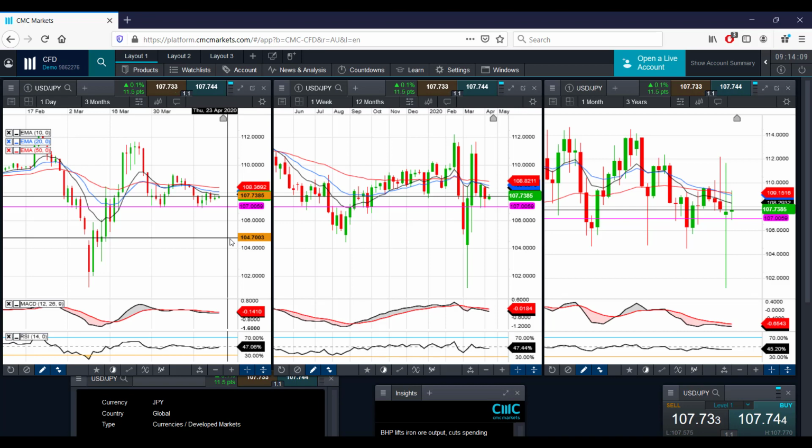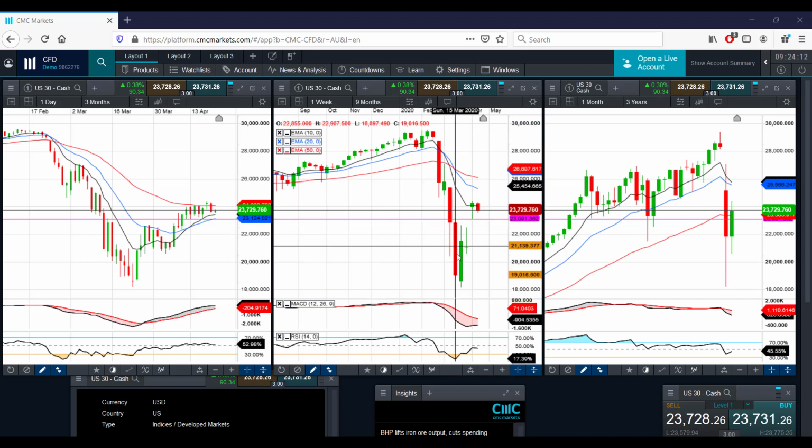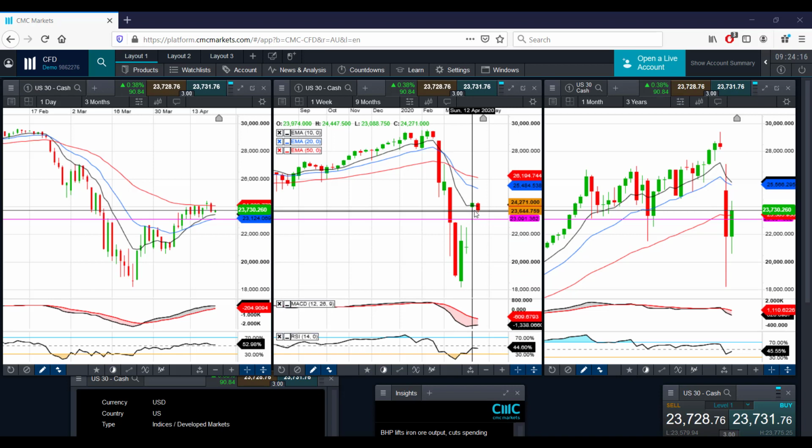The next market that I want to take a look at is the Dow Jones. On the Dow Jones, we can see we were in an uptrend and then a massive, strong sell-off in the month of March and a good release of that selling pressure. So right now on the weekly chart, we are sitting in the sell zone, that area between the 10 and the 20 moving averages, that equilibrium zone.